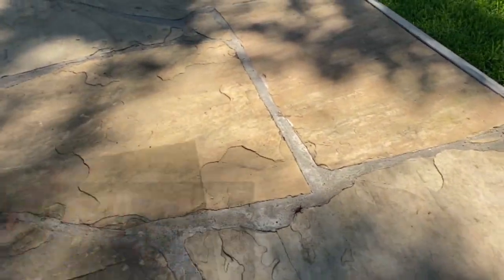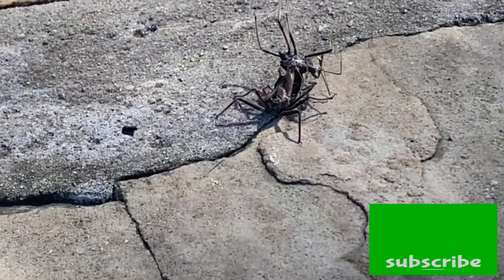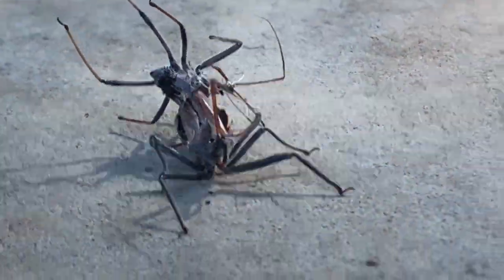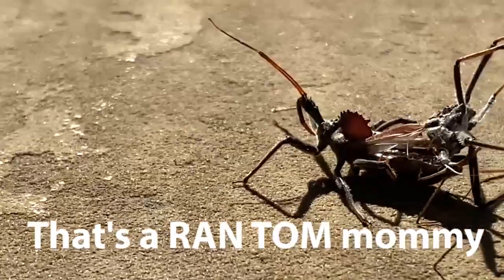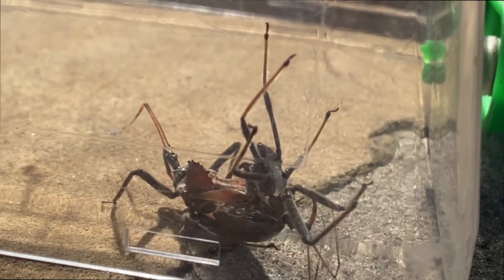We're walking to go check our cottage cheese container, and what is this? No, it looks like it can bite you. I have no idea what it is. This is a wheel bug. It preys on pest insects and it can sting if it feels threatened.